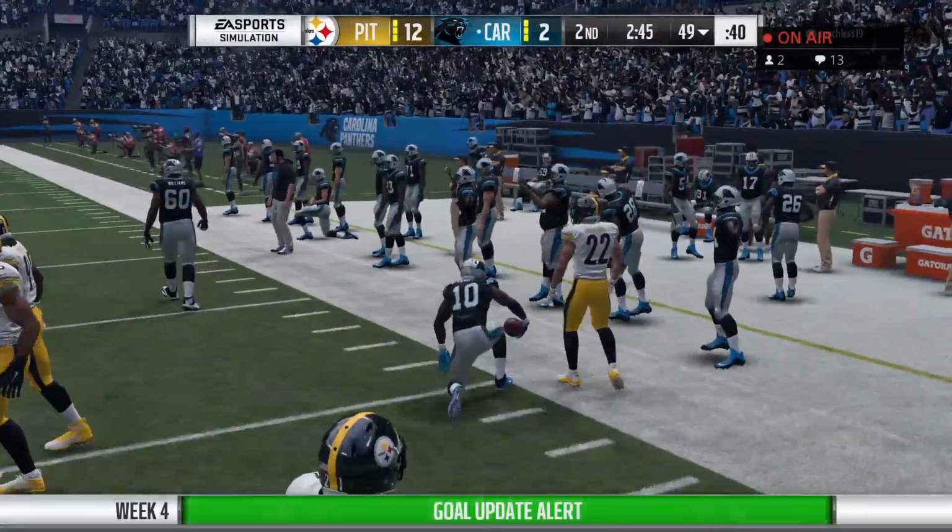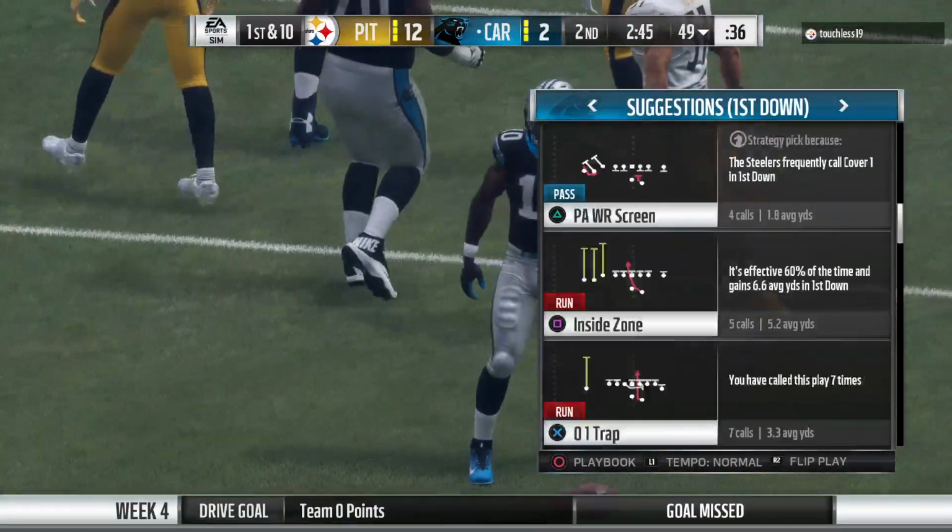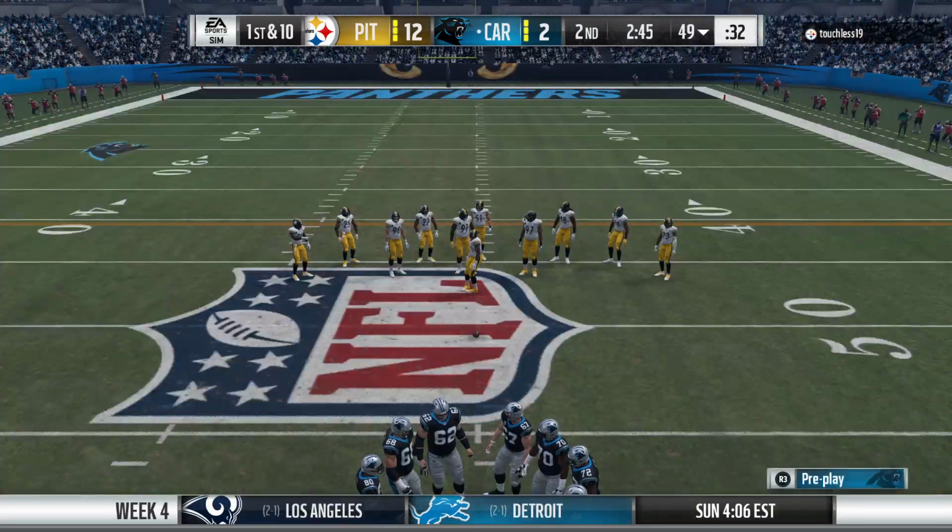At some point, we're going to get it through our heads. Special teams, special teams, special teams. The spark that often wins games. Here come the Panthers now, set to take over on offense.